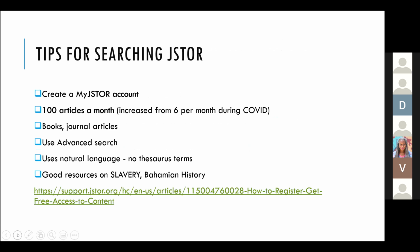You can create an account. And during COVID, they've increased the free limit from 6 per month to 100 articles a month. So if you are no longer affiliated with the university, you can still continue research by creating a MyJSTOR account and accessing the articles, which I think 100 articles is very generous.